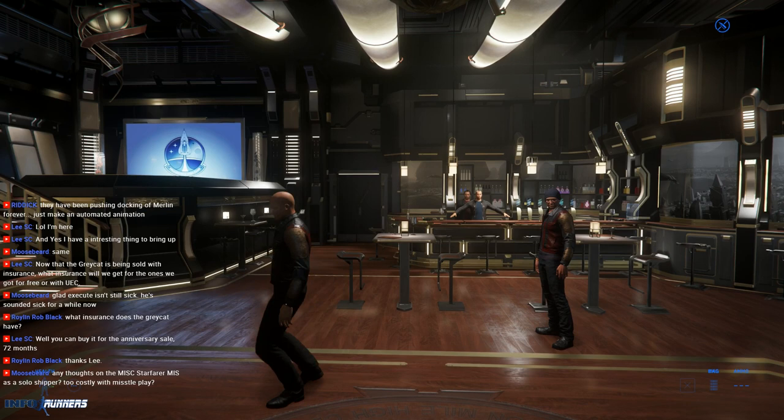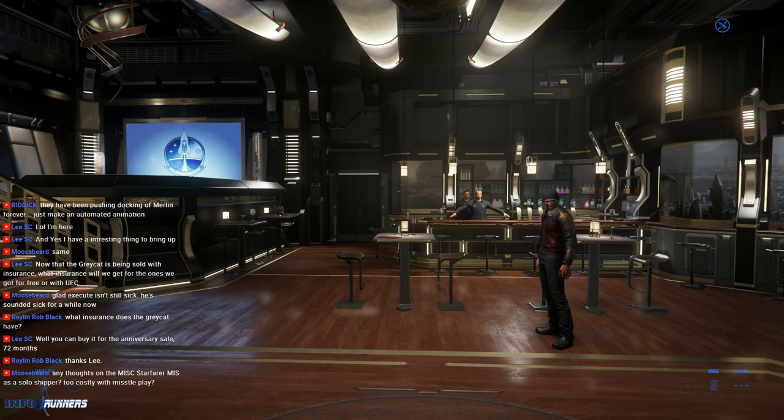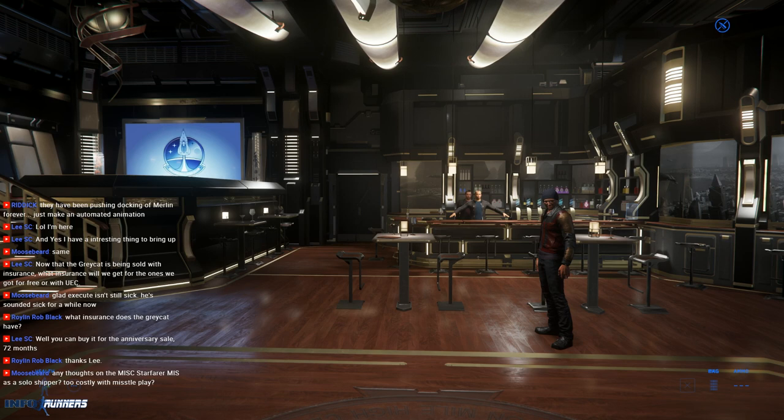Any thoughts? This is from Moose Beard: any thoughts on the Starfarer? I'm really confused, but it's the Starfarer as a solo ship, too costly with missile play. I would say you would either be strictly in safe space, but almost any utility ship is always going to need an escort just for safety reasons. Because if someone comes after you, you're going to be going into running mode otherwise.